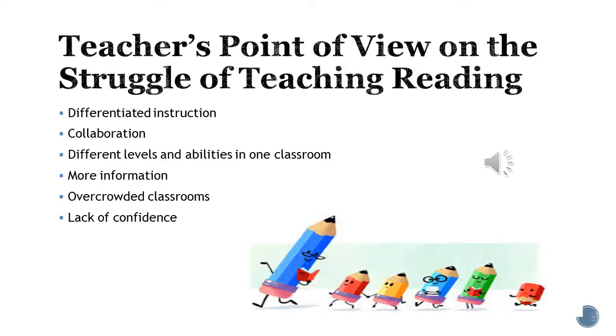We all know that there are many struggles that come with teaching. Looking at this slide, I bet you can all relate to many of these struggles. First of all, some teachers feel that differentiated instruction is the best way to improve reading comprehension. They also feel that they must have time to collaborate and share ideas so they can learn those new teaching strategies. However, many complain that there's not enough time to collaborate. As we all know, time is something that is so valuable to teachers and something that they don't get a lot of out of the classroom.